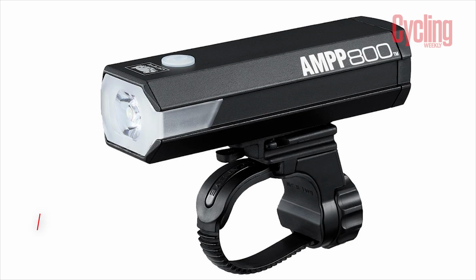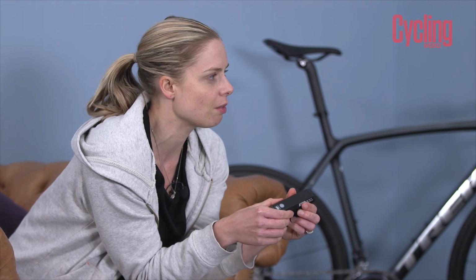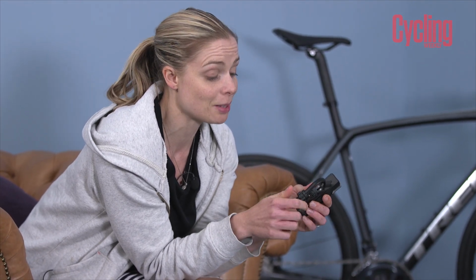Wow, okay. So moving on, we have this fairly chunky unit, which is the Cateye AMPP. And Cateye have been making bike lights and bike computers for as long as I've been going to bike shops. They're very often on the shop floor, aren't they? They're in the fossil record, so they've been around for that length of time. Not this light in itself, but as a brand.